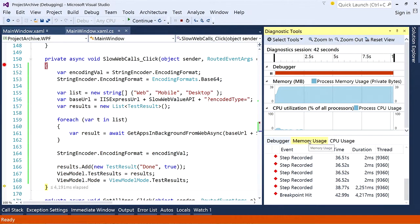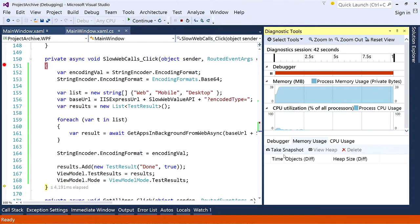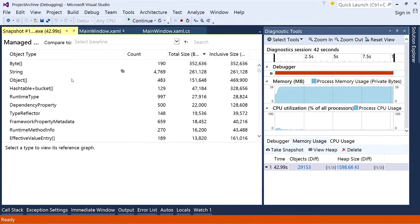That's awesome. As well, we've incorporated memory tools, so I can take a snapshot. I can view all the objects in the heap of my process to see if I see my memory graph getting a little bit high. I can see what's going on in the process. Holy cow, that's new, right? I don't think I've ever seen that. So this is also new to 2015 being incorporated with the debugger.